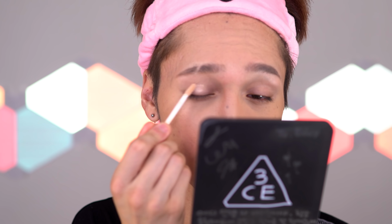Now I'm gonna prime my eyes a little bit using the Pony Effect Fixie. Like it says Fixie eye primer, it's spelled Fixie on here. But I don't know if they mean pixie as in pixie dust, or fixie as in fixing the eyeshadow to the eyes. But that is besides the point.